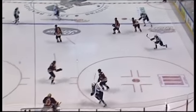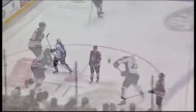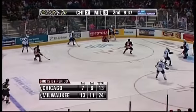A couple of guys, actually, if you look at that, 3 guys go out to the blue line, but still, there's plenty of guys back. I think the Admirals actually had 3 guys around the blue line. The shot goes through, Connaughton gloves it, but doesn't get a hold of the puck. Latta says, I'll take it, and he throws it towards Climbing. Time got to it first.